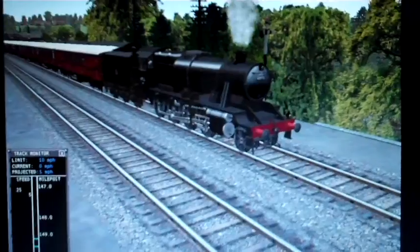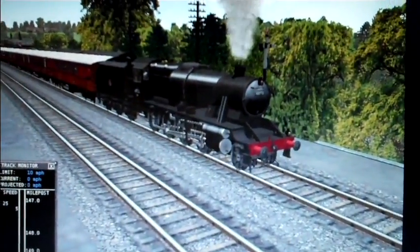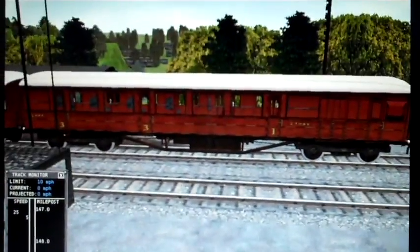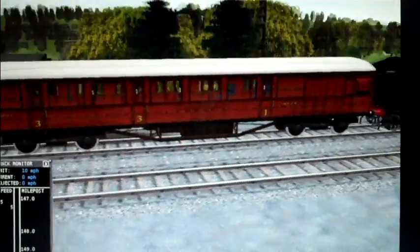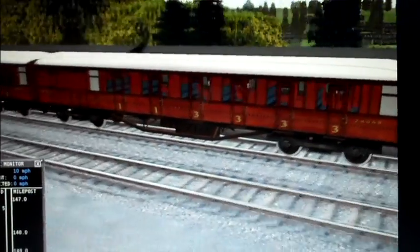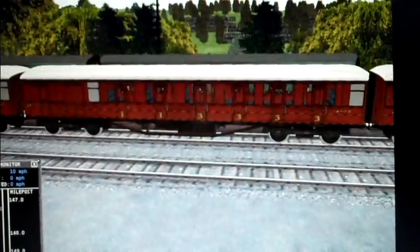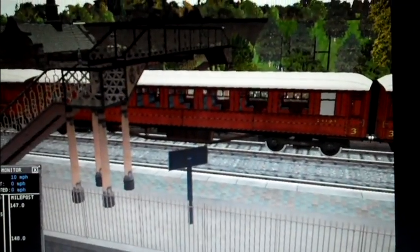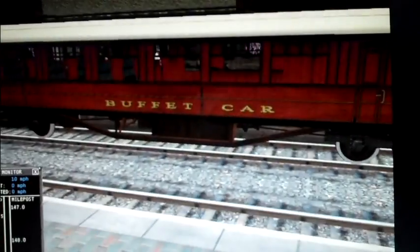Now, as well as the Mark I's, you also get a wide collection of some very smart looking LNER coaches. Some LNER brake composites here, as you can see, with first and third class compartments, full open ones, with a buffet car.